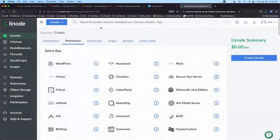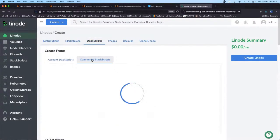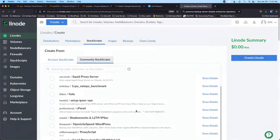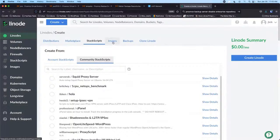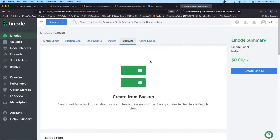We're going to go back to the top and explore a little bit more. There's StackScripts, and there's Community Scripts. And obviously there's nothing in Account Scripts currently. But there are different options here as well that give you configuration options. They do let you upload your own images, which is nice. They've got backup options and an option to clone an existing Linode.